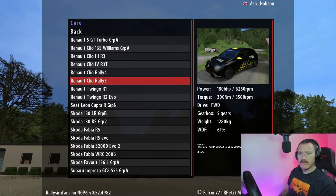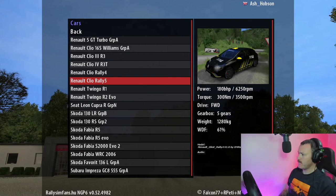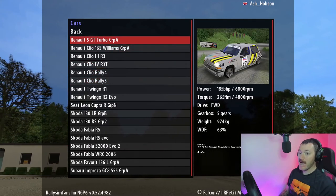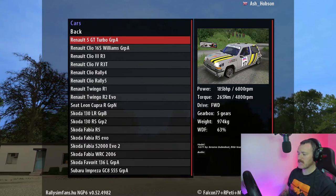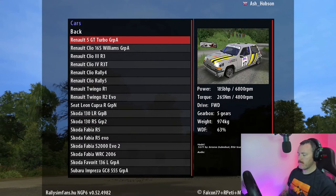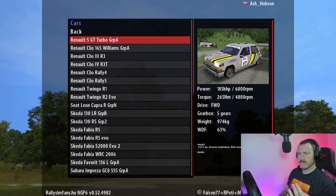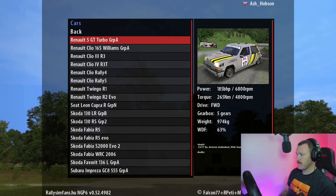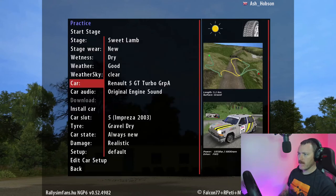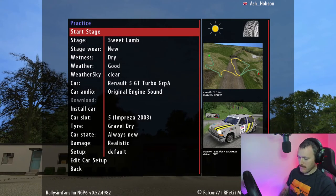quite a difference in cars. This is a 1280 kilogram car, 5 gears, front wheel drive, 108 brake horsepower. The Renault 5 GT is a hell of a lot lighter, 300 kilos. That's like one sumo wrestler or four fat people. About right? Three. Yeah, that'll do. So we're trying out these two cars. Let's jump into the Renault 5 and head to Sweet Lamb and see how they compare.